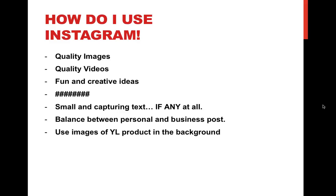You want to make sure that your images look good, they get people's attention because that's what they see. You don't have a ton of text, so you want to make sure that you really grab their attention with your Instagram post. Your videos as well need to be fun. They need to be entertaining.